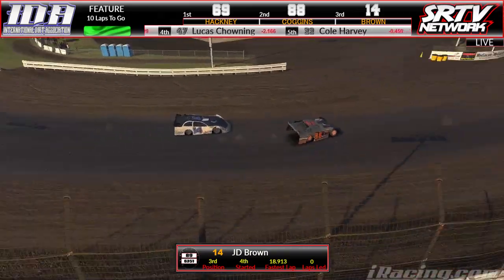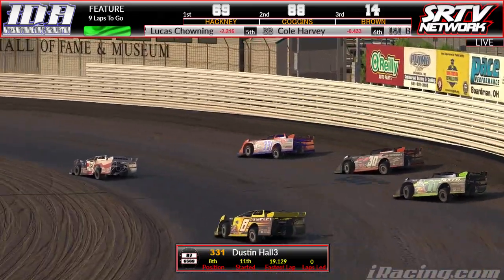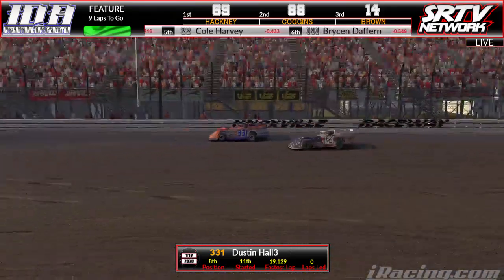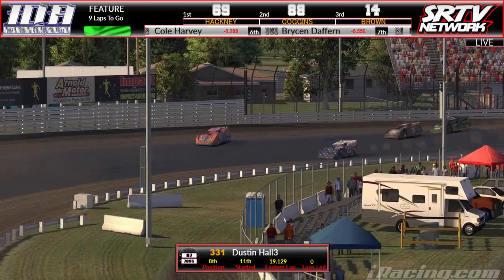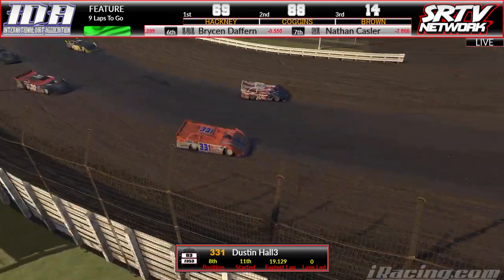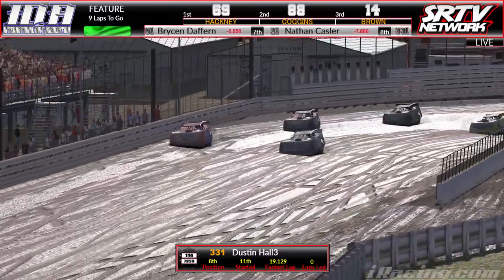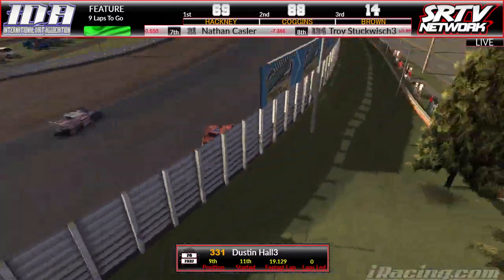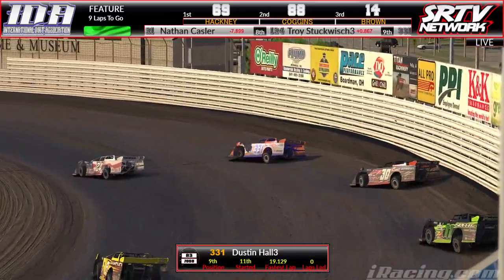See if we got any other battles out there. Dustin Hall and Carl Jung were going at it. Had a little bit of contact there. Troy Stuckwish, he's found his way around Carl Jung and the 331 of Dustin Hall. He is working on Dustin right now, but Troy up to ninth, looking to move up to eighth here.